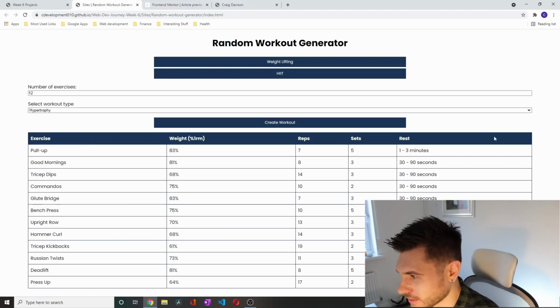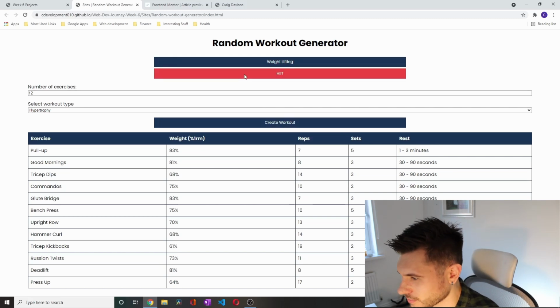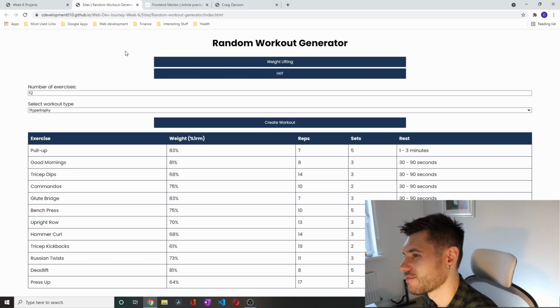This is a table, and it just uses TRTDs, and it changes. As you saw previously for HIIT, it's only got 3 columns. But yeah, I really enjoyed putting this one together. I think it looks simple but quite nice and easy to use.